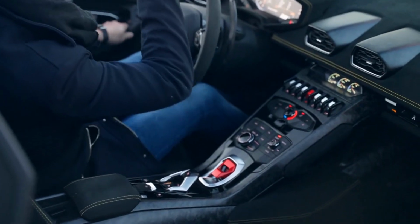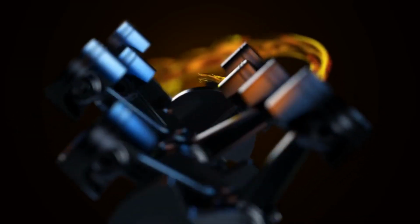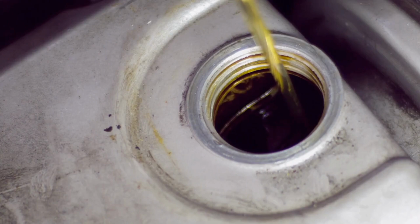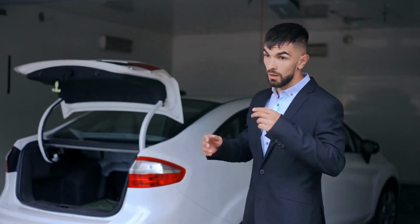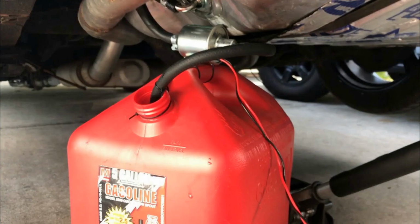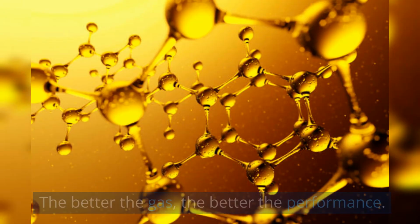Even if you don't have a high-performance vehicle, you'll want to make sure that your engine is receiving the highest quality gas after being contaminated with bad gas. So how do you avoid contaminated gas? Avoid leaving gas in your tank for more than 3 months. If you're planning to garage or store your vehicle for more than 3 months, then you'll want to drain the tank. Use high-quality gas. The better the gas, the better the performance.